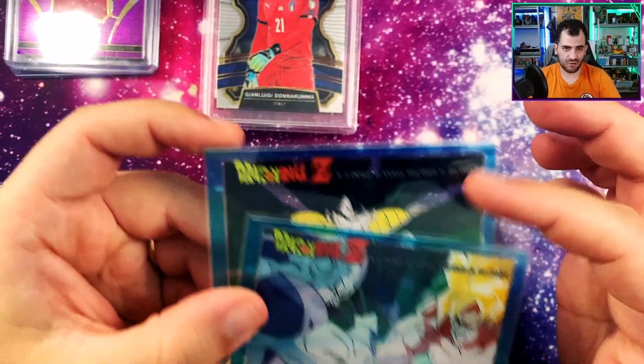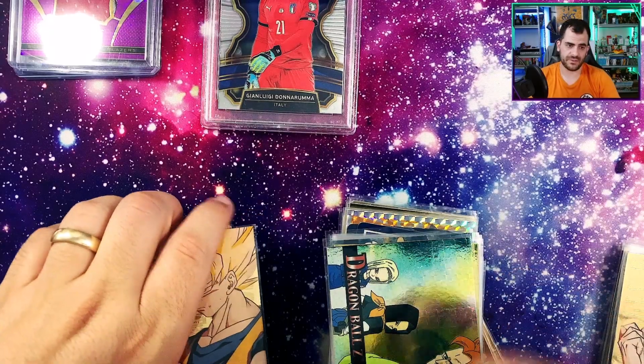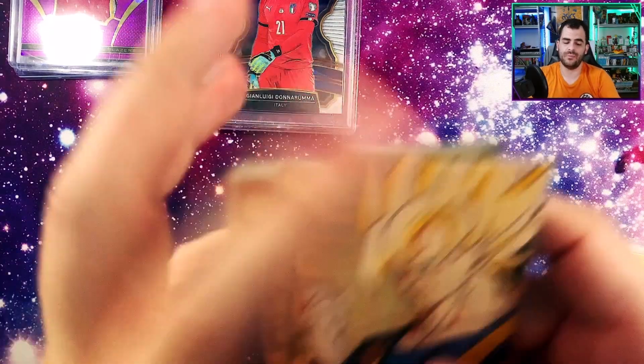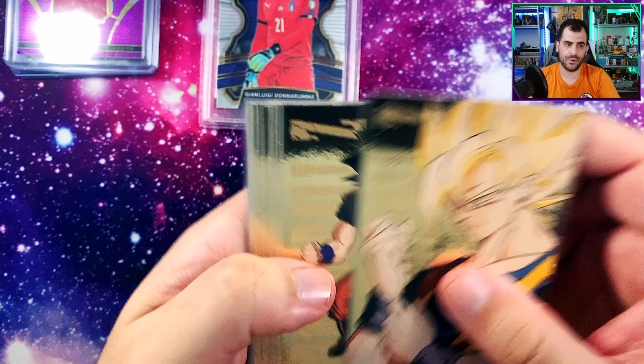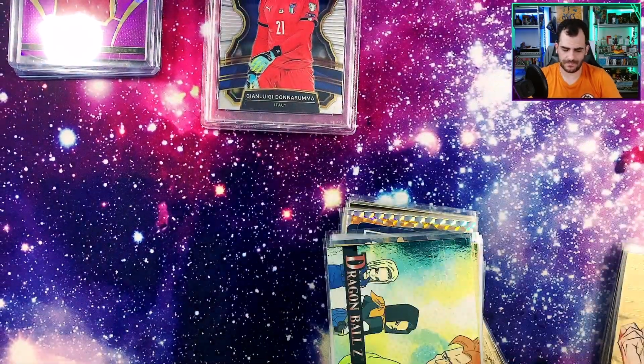And I was like, okay, I'll grab those. I need those 2 for my collection. Let's do it. Then I noticed he also had a bunch of gold cards and other oddball Dragon Ball Z cards for sale, so I purchased all those. So I've got a full set here of Series 3 golds that I'll be listing on eBay.